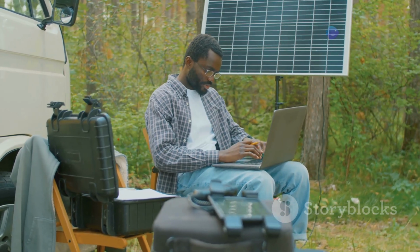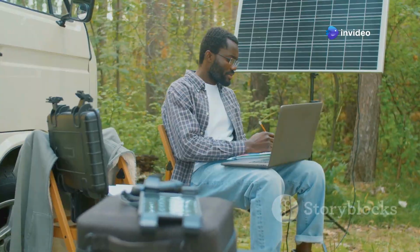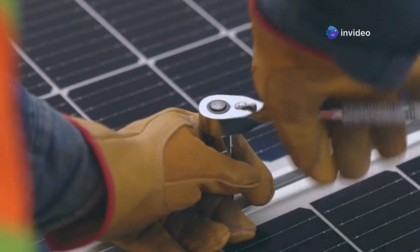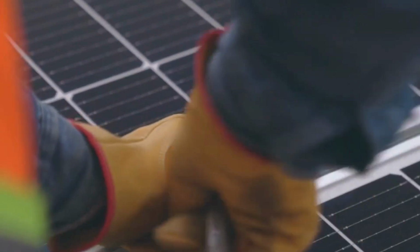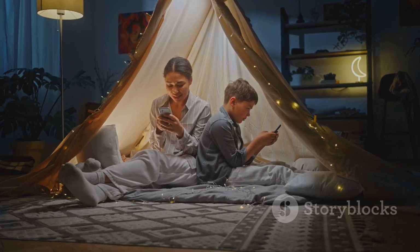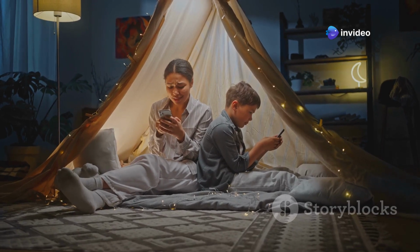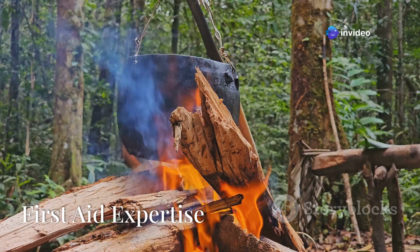Research different solar generator options considering your power needs, budget, and storage capacity. Learn how to properly install, operate, and maintain your solar generator to ensure optimal performance. A solar generator can provide independence from the grid, allowing you to power essential devices, stay connected, and maintain a sense of normalcy during emergencies.